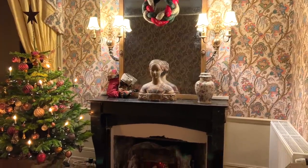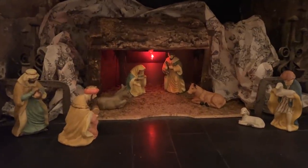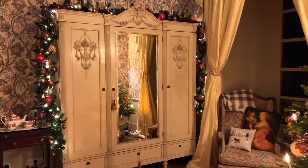We've moved the nativity. I think it looks really, really good. Look at the flickering light in the nativity. It's almost like a fire. I think the pièce de résistance, to be fair, Philip, is your garland. Oh, thank you. Well, that's one ready for Christmas.